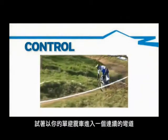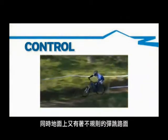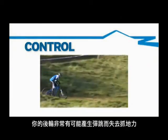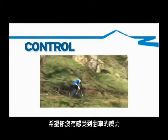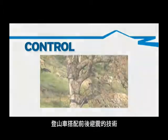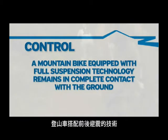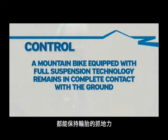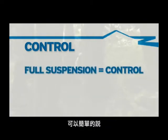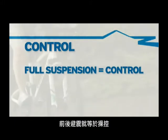Try to navigate your hardtail into a sweeping corner littered with stutter bumps, and it shouldn't come as any surprise that the rear end of your bike slips and sways over the terrain, hopefully not pitching you into the rough. A mountain bike equipped with full suspension technology remains in complete contact with the ground, no matter how rough it might be. Simply put, full suspension equals control.